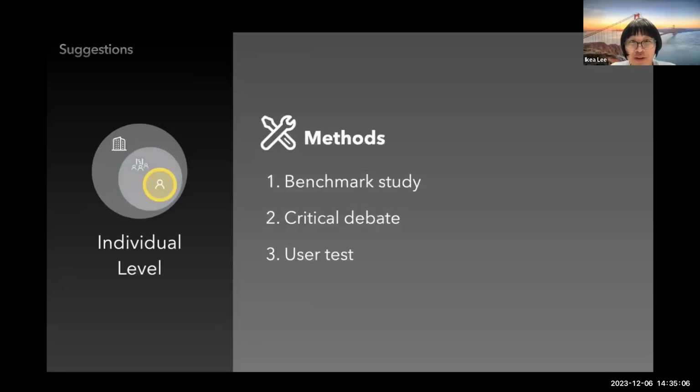And let's move on to the individual level. For the individual level, I put it more simply because every method here is quite simple. But after reading so many papers, I realized it's really helpful, and in my daily practice, I think it's really helpful too. The first method we can apply is the benchmark study. When you're looking at all the designs already on the market, if you create something very different from the market, that's the signal that you need to take a look. Is it a dark pattern? If we look at a lot of benchmarks and understand how people use similar features, then we can create a safer design without dark patterns.